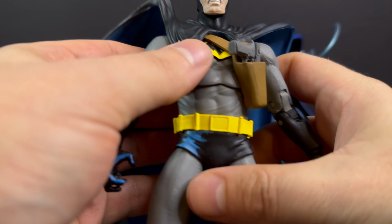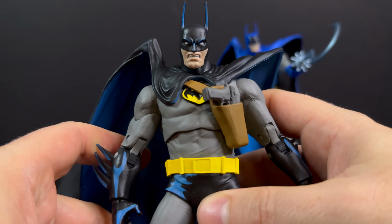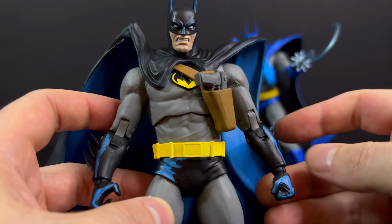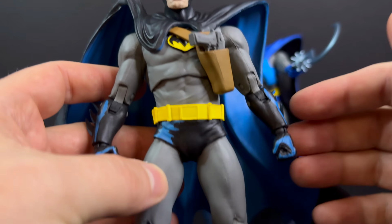This figure is so flippin' frustrating. It's just like, man, oh man, I hope some of you out there are huge Year 2 fans, because yeah, it's just one of those where you're like, I really wish they would have thought this out better. I still can't believe the hands.